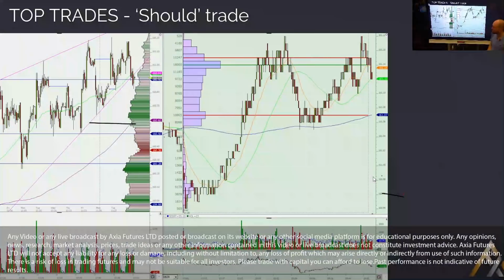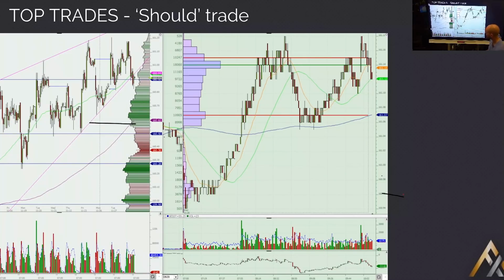This is a trade that I call a should trade, and so it's a little bit further on from what I've just been talking about. When a market should do something, and if it doesn't do it, should you get out of the trade? That's the next big question.